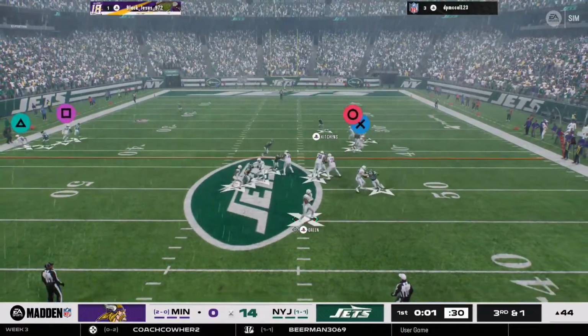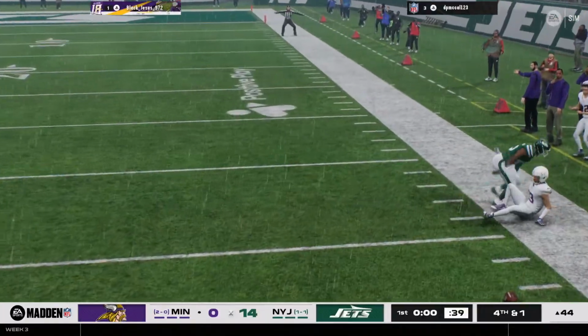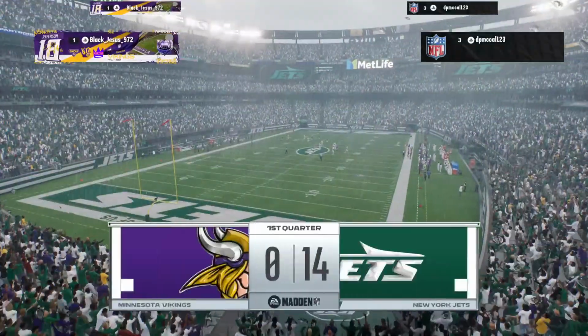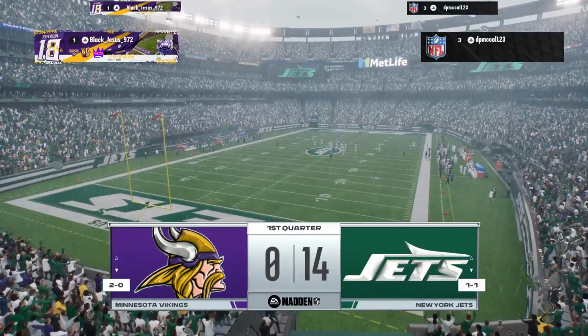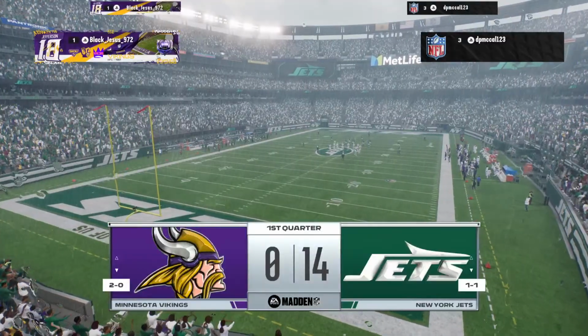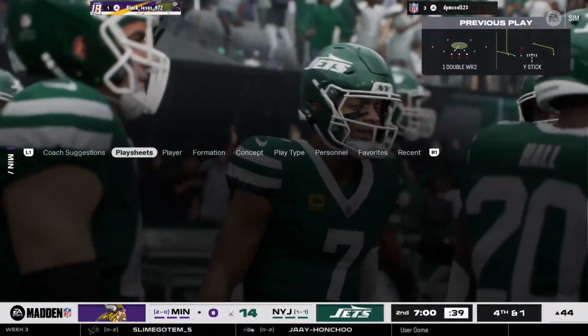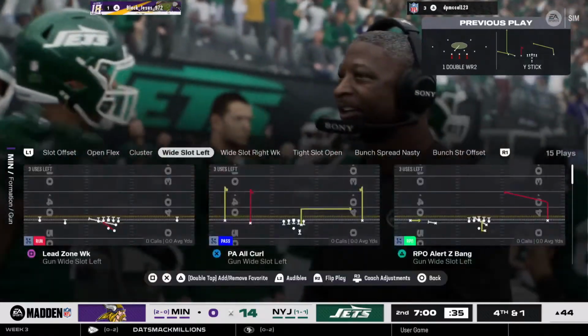Back to throw. And that one is incomplete and brings us to the end of the first quarter of play. So, a little extra time to think about what to do on 4th down as we are through quarter number 1. The Jets have the advantage. More from MetLife Stadium after this.